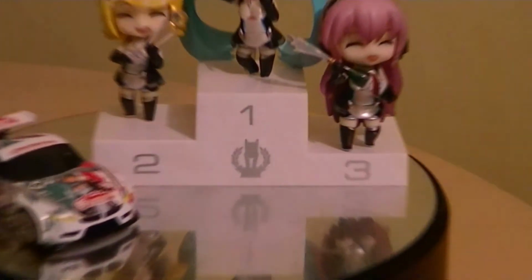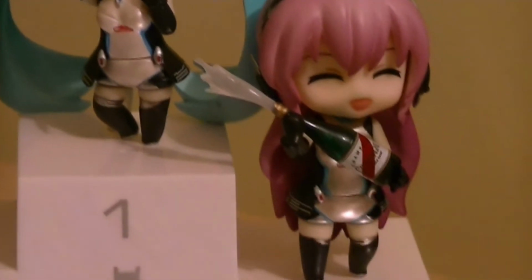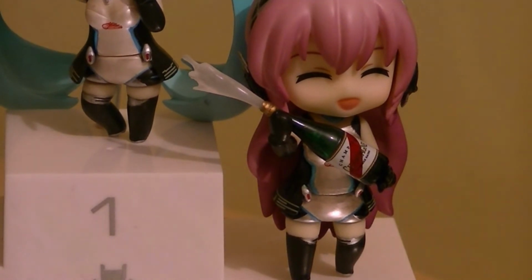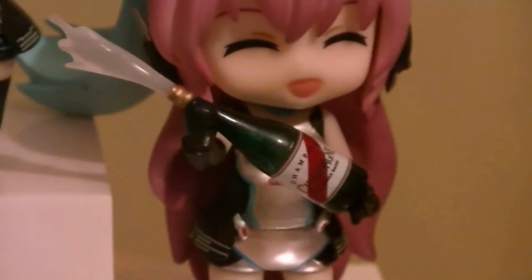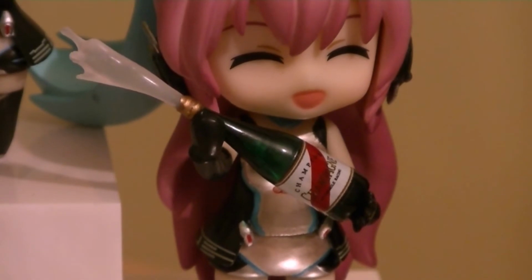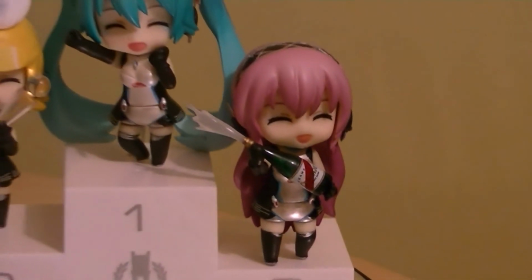Actually, take a look at that car in a minute or so. But as you can see, the details on that champagne bottle are really nice. That is also a water decal as well. It's really nice of them to include that, and it does actually say, if we can focus on that. Oops, too much focus. There we go. As you can see, it says champion on there.